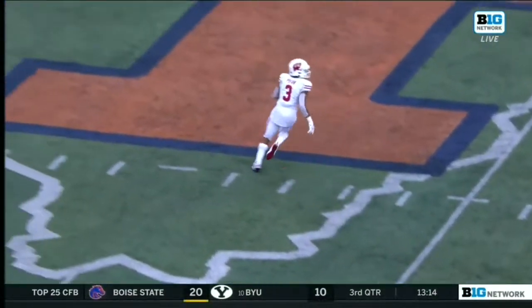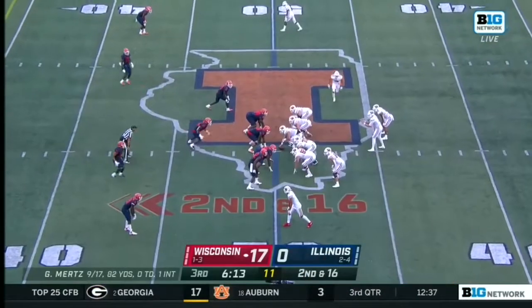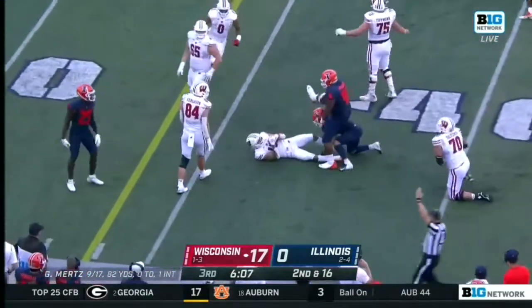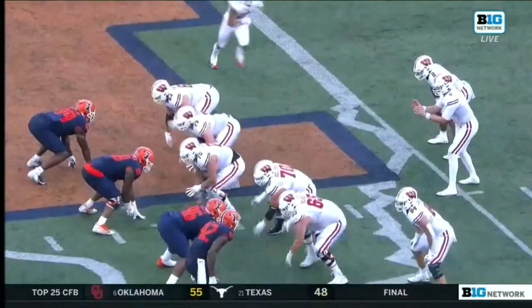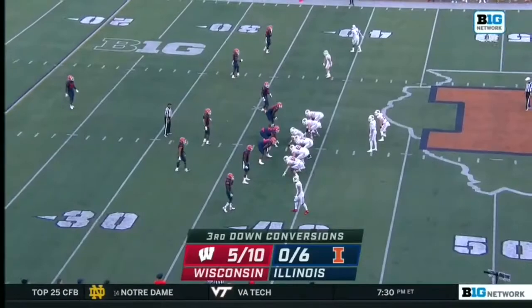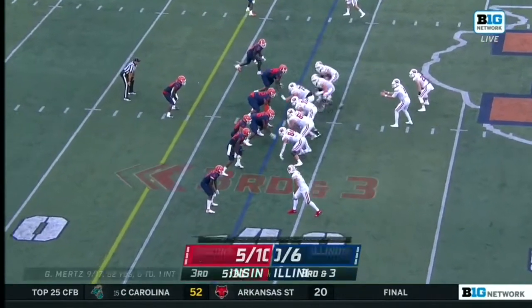And because he has time, this is a deep developing route in the middle of the field. Illinois has not been able to get anything. Motion, jet sweep, Chimere Dike, and Dike is hit but stays on his feet after the initial contact down to the 36-yard line. Because they were coming with a blitz. Watch in the middle, see? Coming right up the middle. Barnes, and they're running right around to the outside. You can feel that level all around. He lifts up the group and he practices that way.